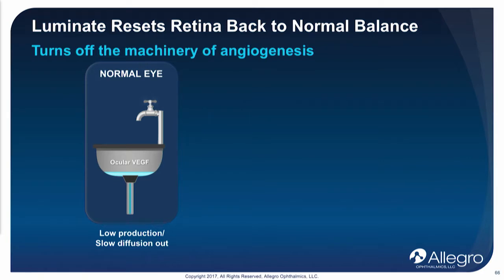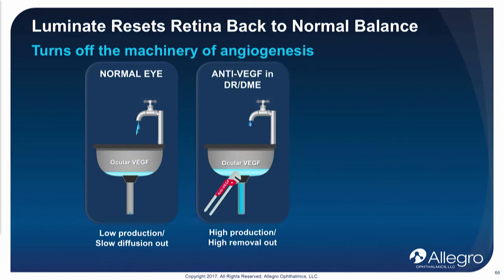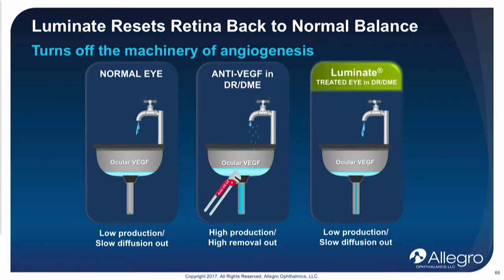What's interesting about Luminate is it really resets the retina back to homeostasis. It turns off the machinery of angiogenesis in this analogous way. If a normal eye is always producing a little bit of VEGF and other growth factors and slowly clearing them out and keeping it in balance, as we all know, a diabetic eye is producing growth factors at a very high rate, and you're constantly clearing it out with anti-VEGF drugs. The simplest analogy with this, and the reason that we put a kitchen sink together, is with Luminate, it's almost like you're reaching back into the retina and turning off the source. You're turning off the production.